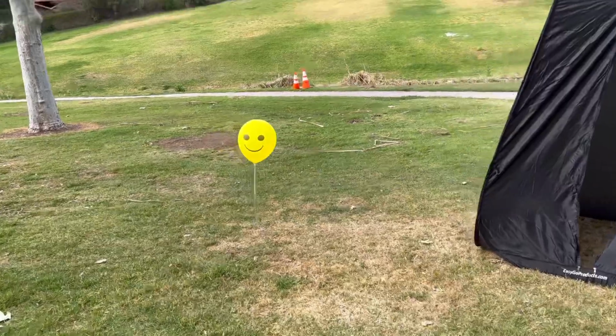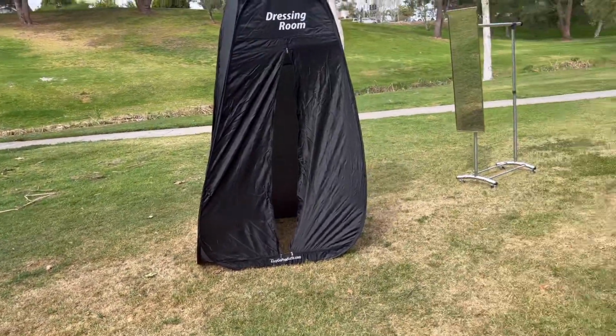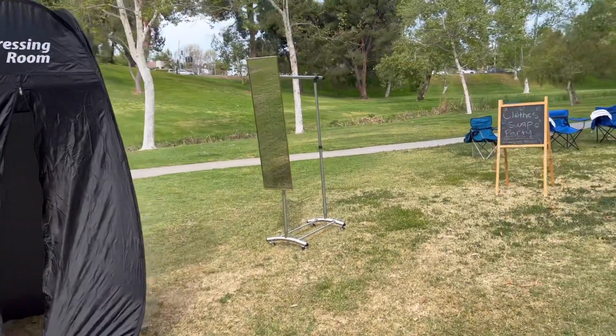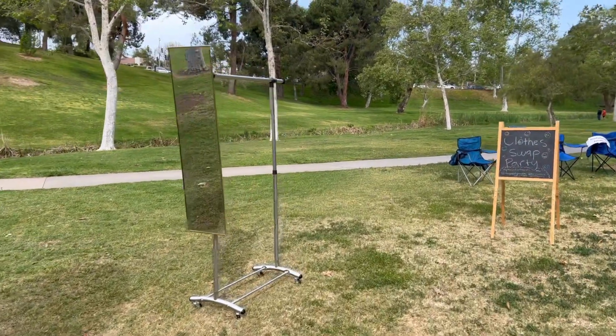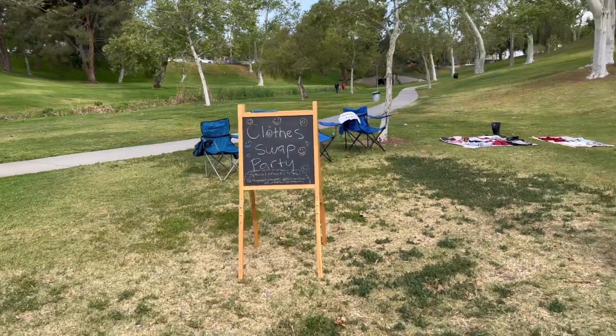All right, we are all set up for the clothes swap. Let me show you guys the setup. All right, so we got our little friend here. Dante put this up, he's so random. Dressing room, little mirror, a clothes rack for whoever to put clothes on because we forgot to bring hangers. Our cute little sign.